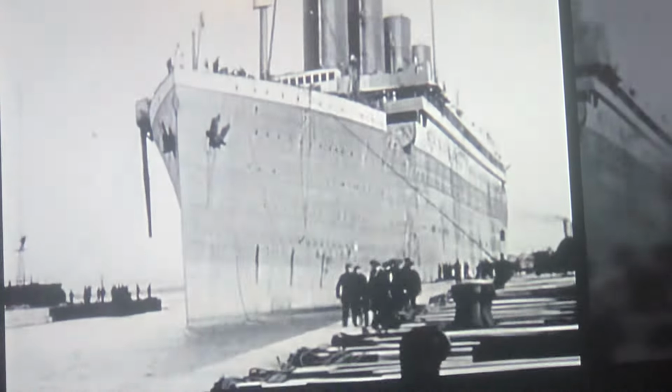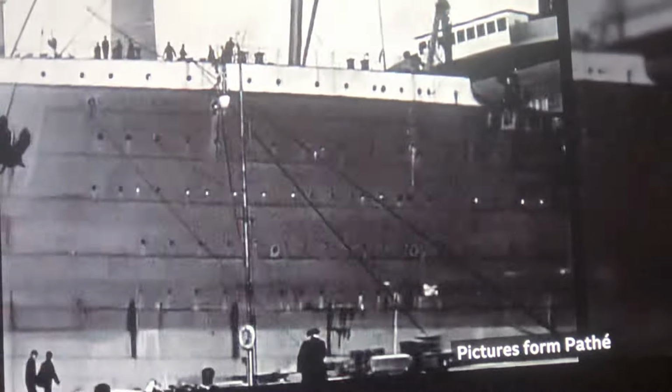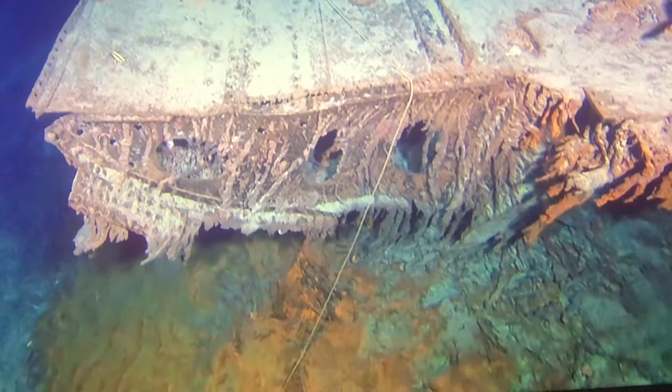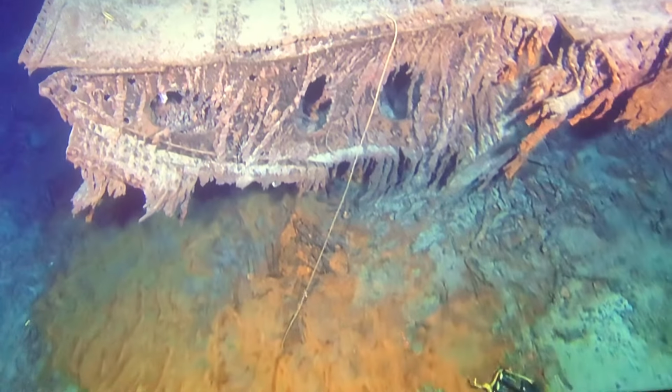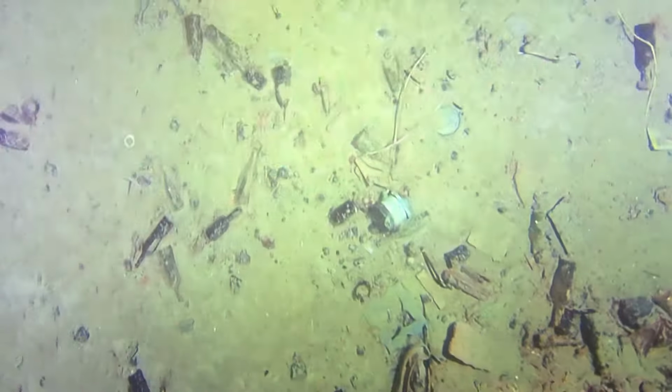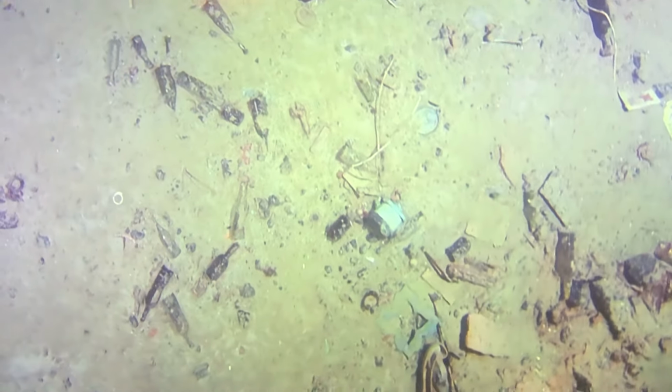They thought the Titanic was unsinkable, but after striking an iceberg on her maiden voyage, nearly 1,500 people lost their lives. RMS Titanic Inc. owns the salvage rights and have recovered thousands of items. They'll be looking for artefacts to retrieve on a return visit. But some say the wreck should be left untouched.